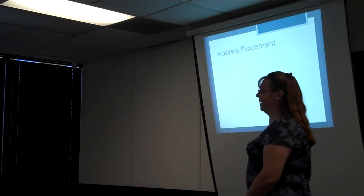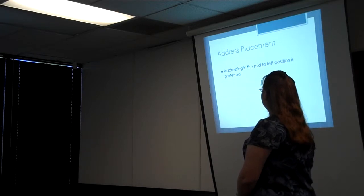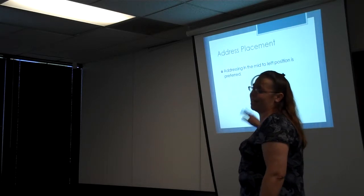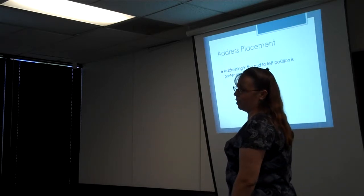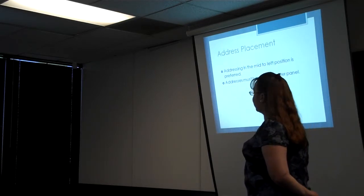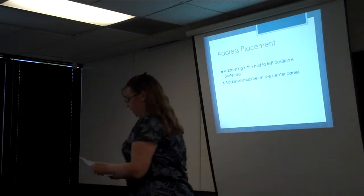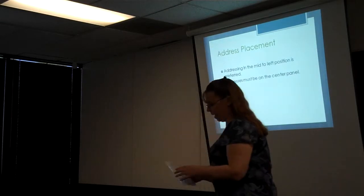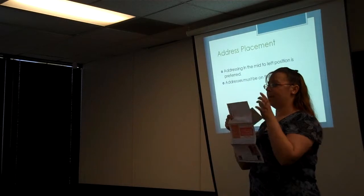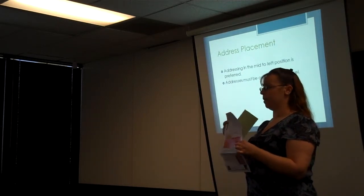This is address placement. That's the one I heard. The mid to left position is preferred by the post office, but that's not a requirement. We don't really observe that. This is the one that everybody's going to really hate, and that is the address must be on the center panel. For instance, this particular regular mailer right here would no longer qualify because this mail panel is at the top of the sheet. It needs to be right here in order to qualify for automation postage rates.